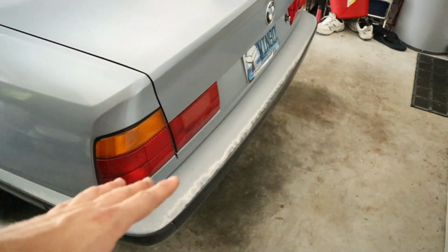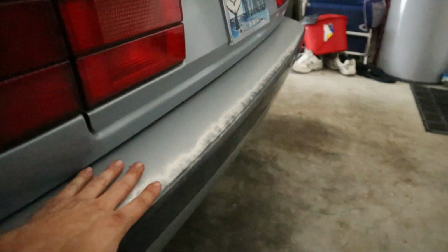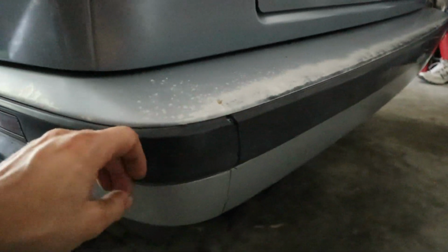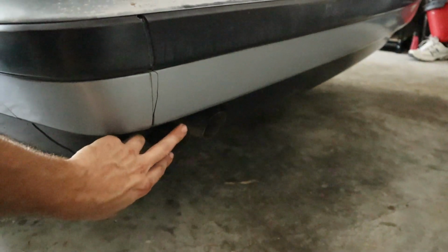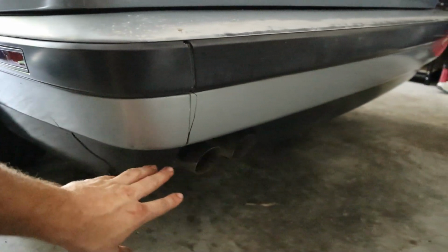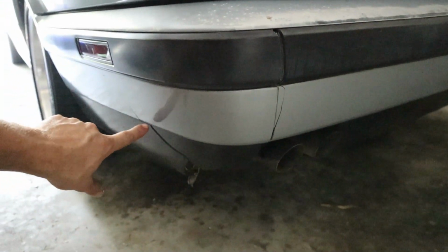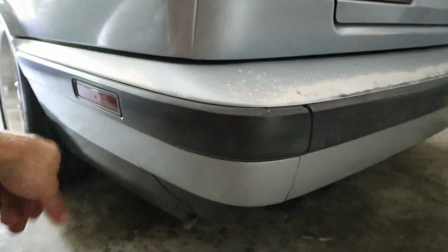And the rear bumper has never been replaced, so it is original. There is some heavy pitting and sun damage on the clear coat here. And you also see down here that the bumper is cracked. It was caused by the exhaust, which had a broken hanger and it was rattling. And since then it has been fixed. New exhaust hangers have been installed, but the bumper is obviously still cracked, so it could use a new bumper in the rear as well as some paint for it.